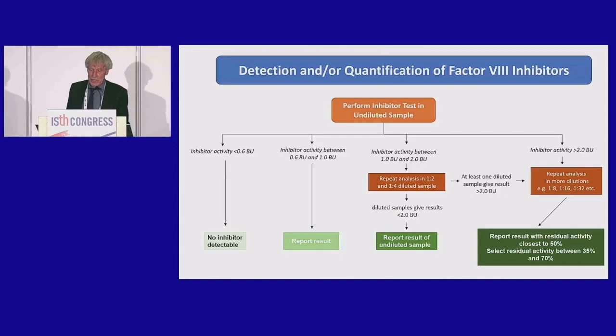So we did a preliminary validation of the results, and we used this algorithm for the samples. So we started with an undiluted sample. When the inhibitor activity is less than 0.6 Bethesda units, you can say there's no inhibitor detectable. But with inhibitor activities between 0.6 and 1 Bethesda unit, you can easily report the result.